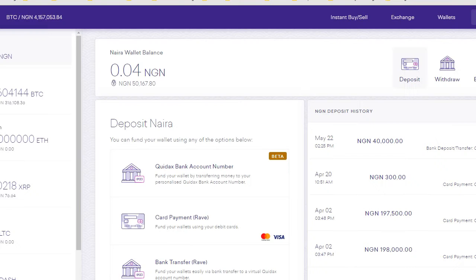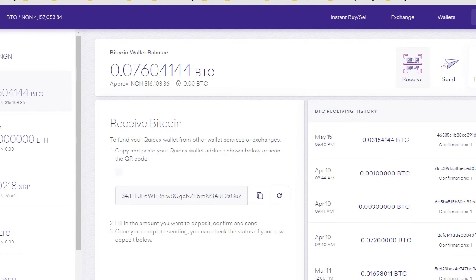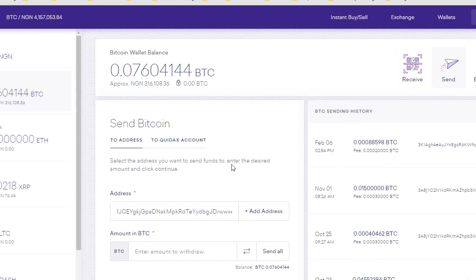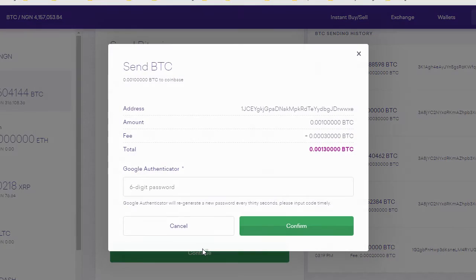Now, let's see how much we'll pay if we're sending on Quadax. So the same thing, let's go to Quadax and click on send. If I enter the wallet address, okay, I already have a wallet address here. Let me just see what it's going to cost to send. So supposing I want to send this and I click on next.